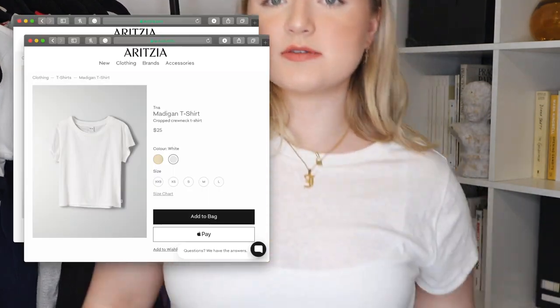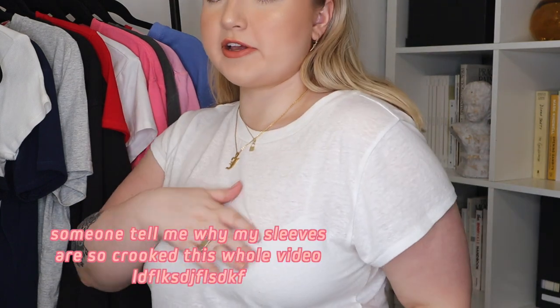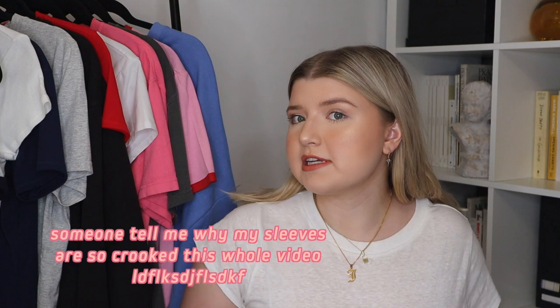And then, oh yeah, I was looking for it, but I'm wearing it. This is actually my favorite piece that I picked up, this white t-shirt that I'm wearing. It has that heathered look. You can see I'm wearing a little bralette underneath, but I really like that vibe. This is one of my favorite pieces and it was only $25 and it's so nice. I absolutely love it.